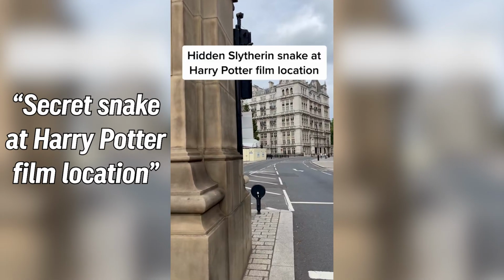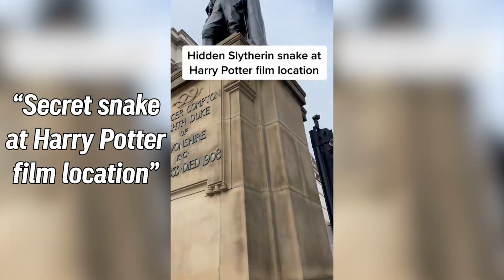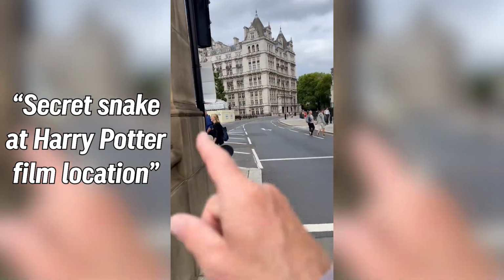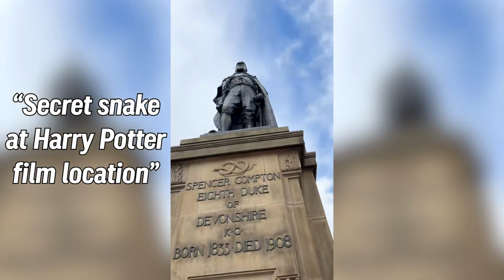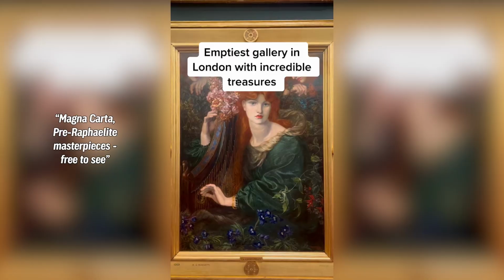So in the first of the Deathly Hallows films, the street behind this statue was disguised as a toilet. You walk down the steps there and you flush yourself down. But I've noticed something quite interesting about the statue here. Look really closely. It's got a slithering snake on it.